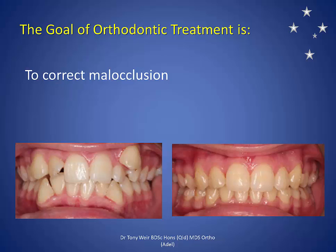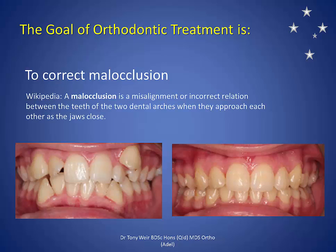So what's a malocclusion? Well, according to Wikipedia, a malocclusion is where the teeth in the upper jaw and the lower jaw, when they approach one another, are misaligned or in an incorrect relationship. But also, apart from correcting the physical structural relationship of one set of teeth to the other, we also want to tidy up things like crooked teeth or gaps.